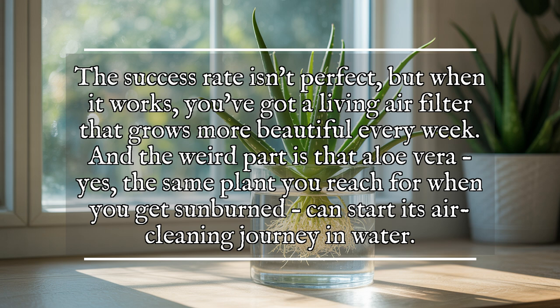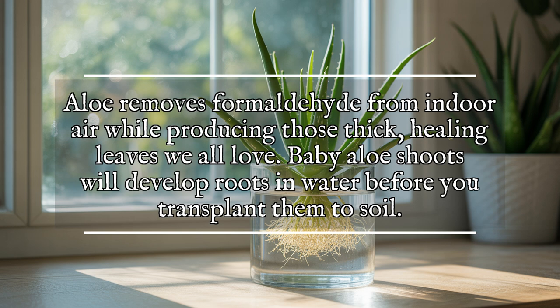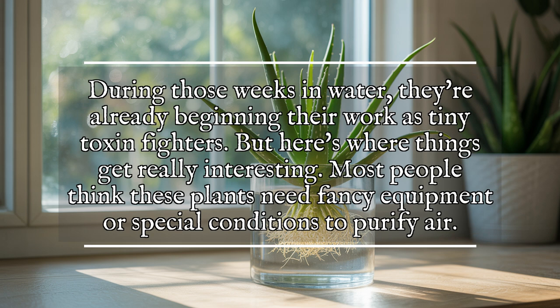And the weird part is that aloe vera, yes, the same plant you reach for when you get sunburned, can start its air cleaning journey in water. Aloe removes formaldehyde from indoor air while producing those thick, healing leaves we all love. Baby aloe shoots will develop roots in water before you transplant them to soil. During those weeks in water, they're already beginning their work as tiny toxin fighters.